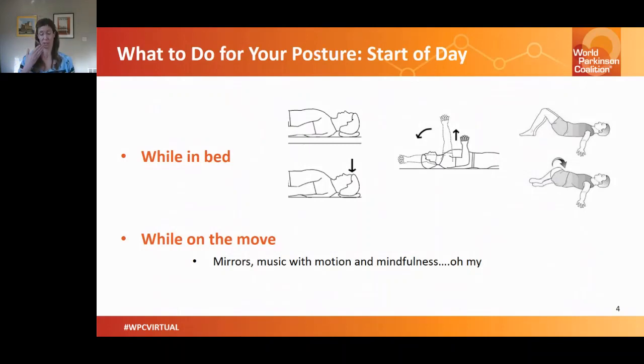Pulling the chin back, trying to create that double chin, gives stretch and also strengthens the cervical musculature to combat that forward head posturing. Clasping your hands, reaching them up over your head, gives stretch to the shoulders and greater extension and length to that upper back. Bending your knees and rotating your legs side to side can not only release your lower back, but it's also a great warm-up to the movement of rolling to get out of bed.